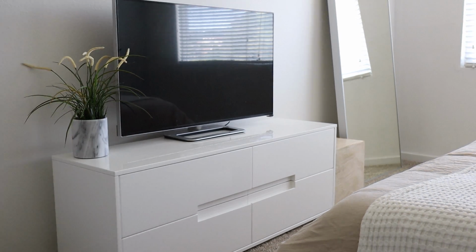But to be honest, it really doesn't bother me since I kept things very minimal in here. It doesn't look bad on the dresser to me, and it's actually at the perfect eye level for me to watch it. So who knows, it might just end up staying there for the time being.